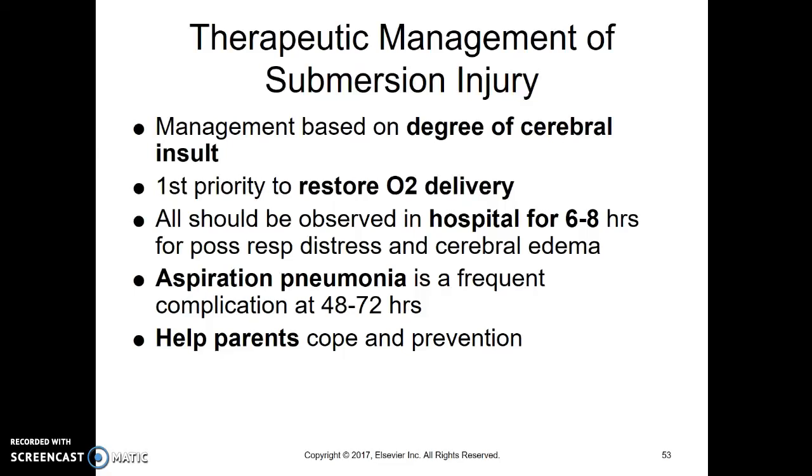Any kid who's had a submersion injury should be hospitalized and observed for a minimum of 6 to 8 hours because respiratory distress can get worse. Cerebral edema and increased intracranial pressure can get worse. So we want to watch them to make sure how they're doing. Aspiration pneumonia, we said respiratory was a problem, right? This often doesn't really show up for 48 to 72 hours. So we need families, even if they do get sent home, to be watching for that.